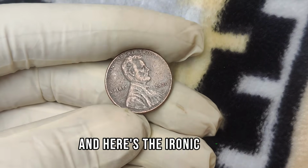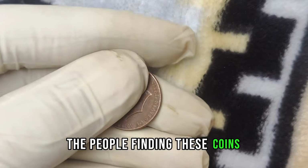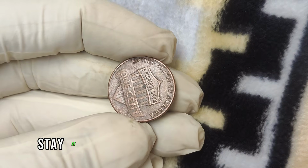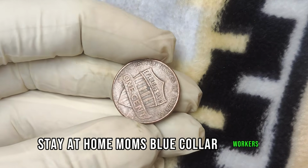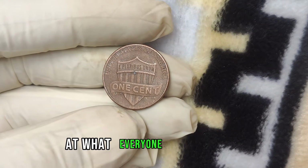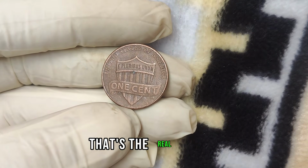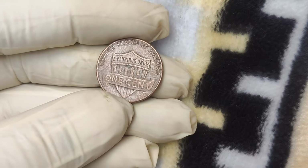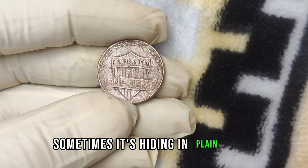And here's the ironic part. The people finding these coins aren't Wall Street investors or wealthy collectors. They're retirees, stay-at-home moms, blue-collar workers, ordinary people who simply took the time to look closely at what everyone else ignored. That's the real secret. Wealth doesn't always come from risk or luck. Sometimes, it's hiding in plain sight.